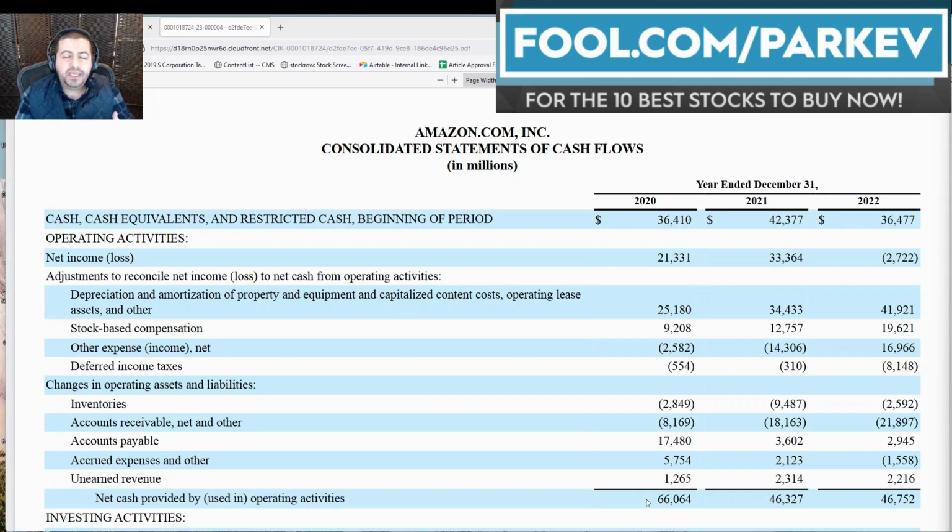It's supposed to be a growth company. It's certainly valued like a growth stock, right? It's an expensive valuation, and typically companies with expensive valuations are valued that way because investors are expecting robust growth in the future. But in terms of cash flow from operations, we're not seeing that from Amazon.